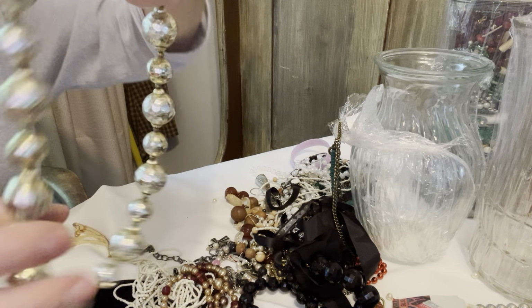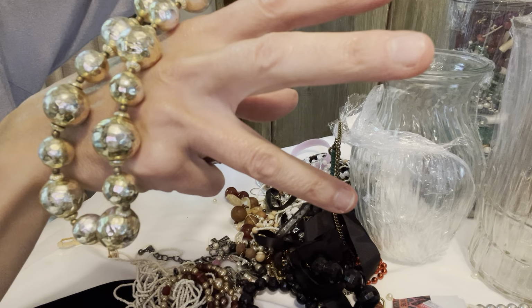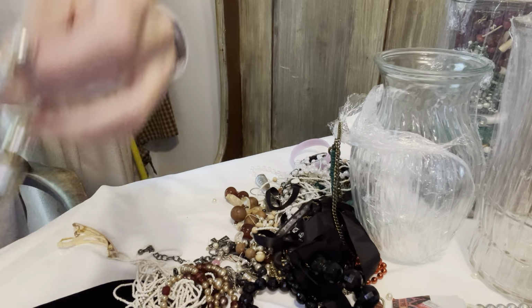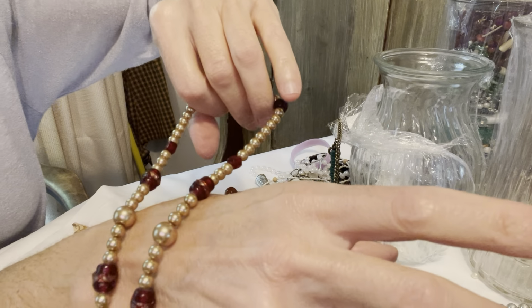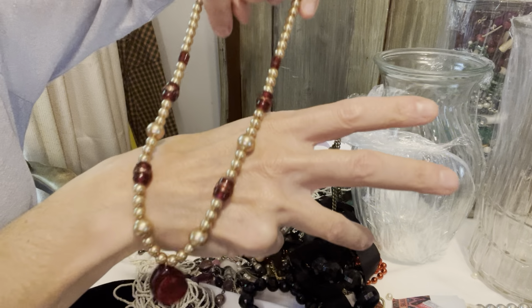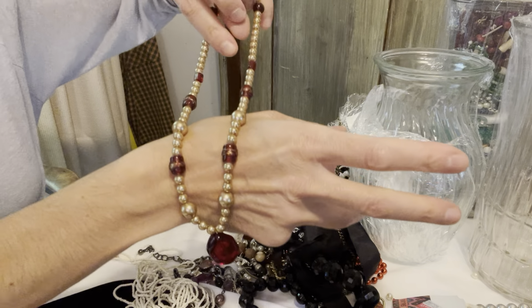Let's see, this is gaudy. Ooh, giant balls with silver and gold tone. I don't really like that too much, so I'm going to put that aside. Let's see what this is. This is red and gold tone. I think these are glass beads. Yep, those are pretty. It's actually pretty, and it has a little glass center bead.